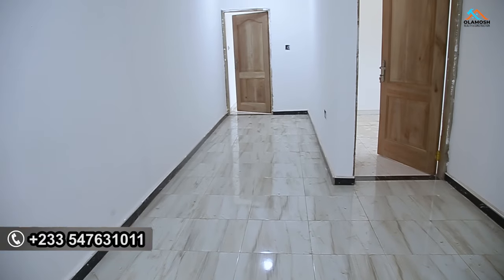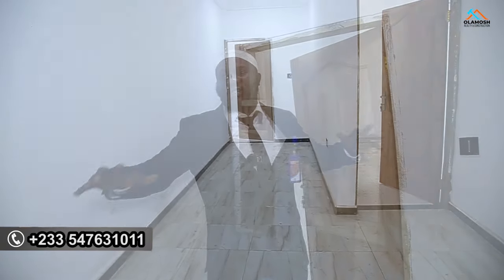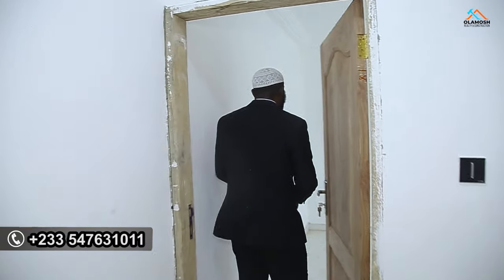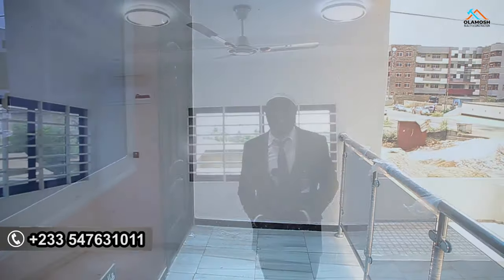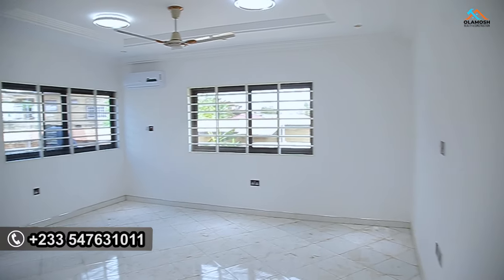Okay, so it's time for us to go in to check out the third bedroom. Before we go in, I want us to see how spacious and beautiful this corridor of the first floor looks like. Yeah, so this is very spacious enough, okay? So let's come in. This bedroom grants you access to the balcony of this house. So this is a very spacious master bedroom for this particular property.